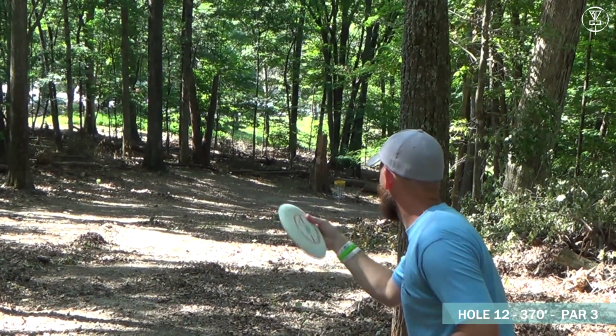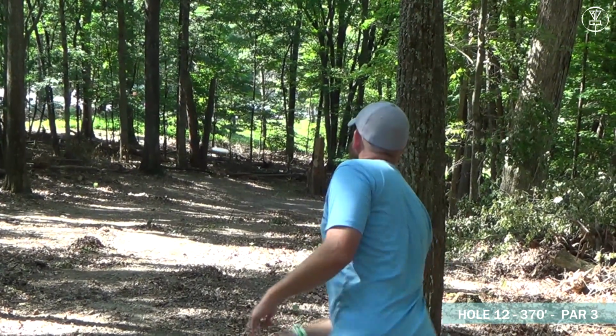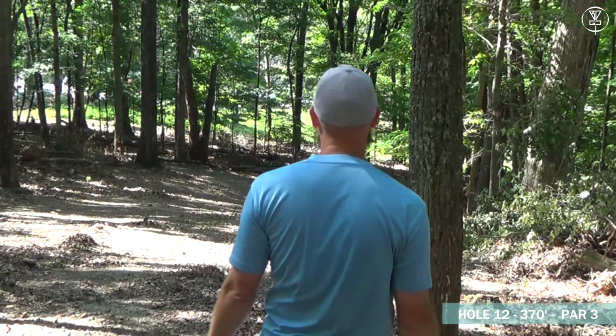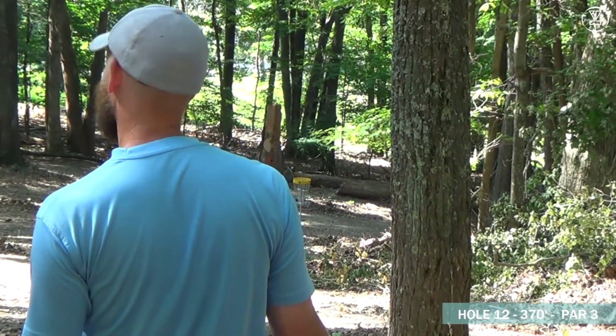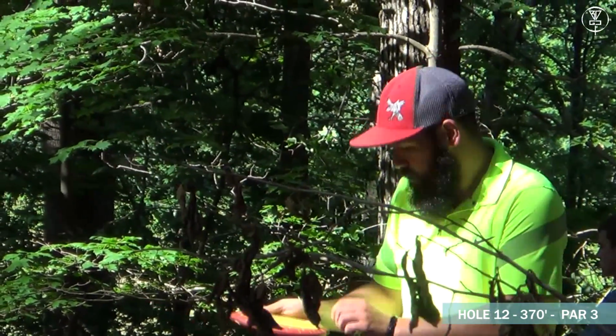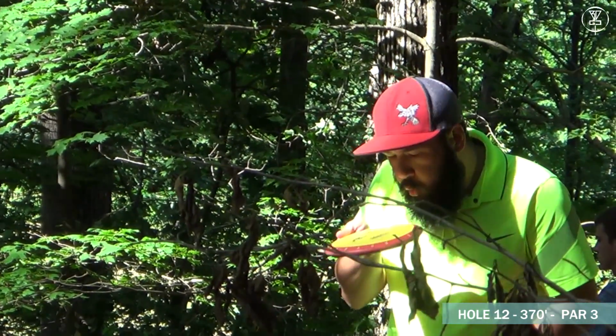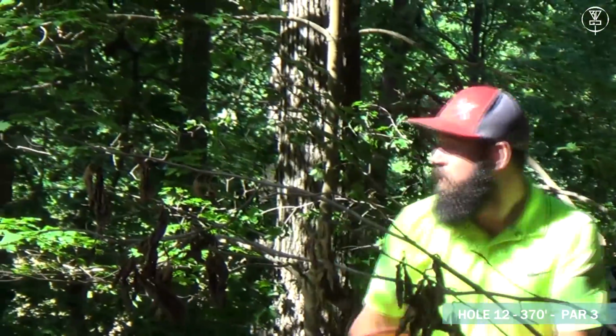He's just trying to float it down. Very smooth. Ooh. Gets a little to the right, but should be putting. Doesn't look too satisfied with it. Flicking the bug off of that. A beetle on his Nova.